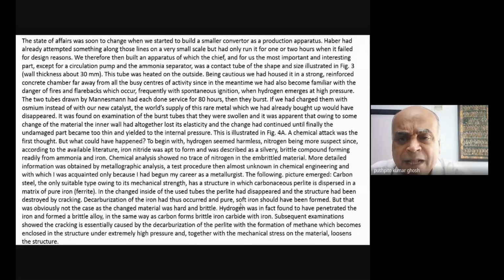Okay? Maybe that's the reason why Haber did not encounter as serious a problem as what BASF did. They probably operated at higher temperature and pressure because the iron catalyst did not work so well at such low temperatures and pressures. I'm presuming. Okay, so that's what he's talking about.